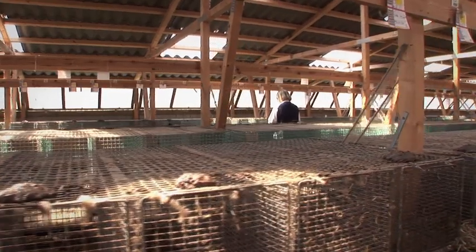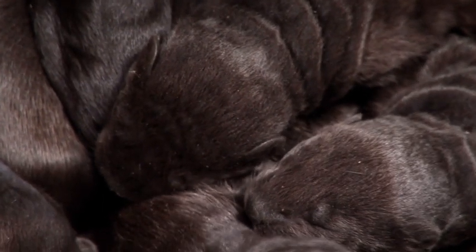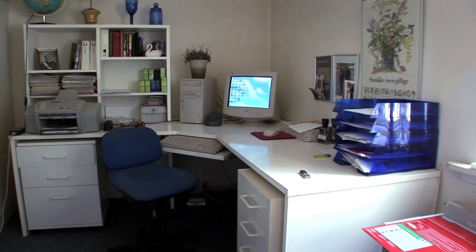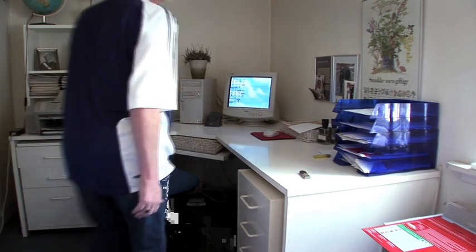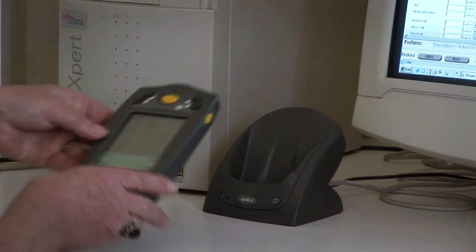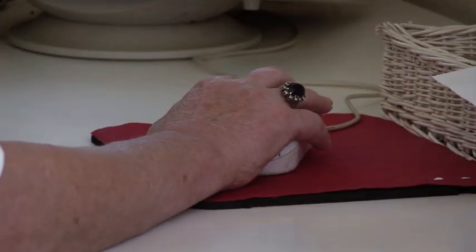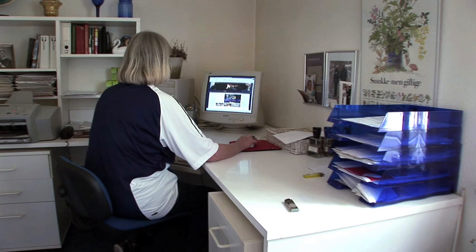It takes 8 weeks from the mink being completely hairless until they're ready to be weaned. When the day is over and the mink farmer has inspected and cared for the animals on the farm, the observations and records of the day are uploaded to a computer. The mink farmer uses these records to plan and organize the farm's breeding program.